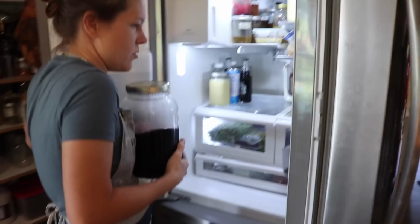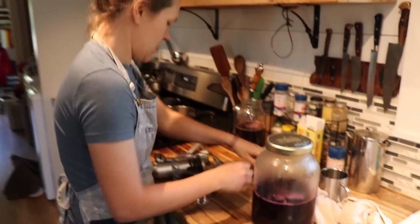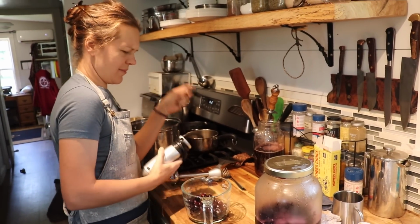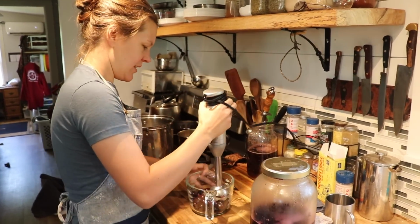The juice from the other day. We have almost a whole gallon of juice. It's gonna make a decent amount of jelly. All right, and I'm gonna blend up, puree, smash, chunk up some cherries. Just to give some body, whole cherries.